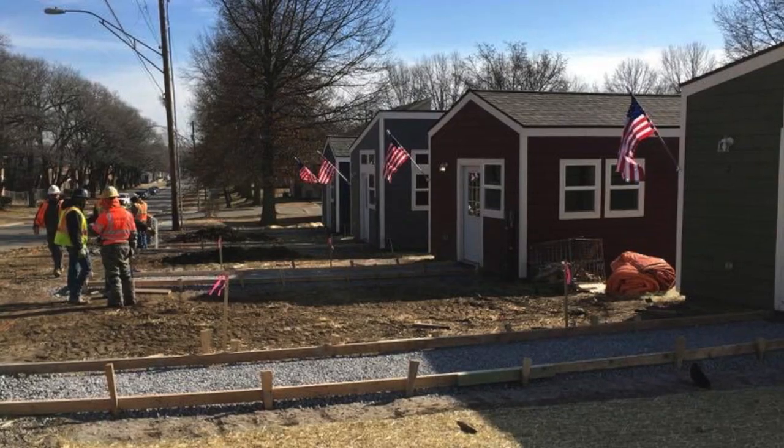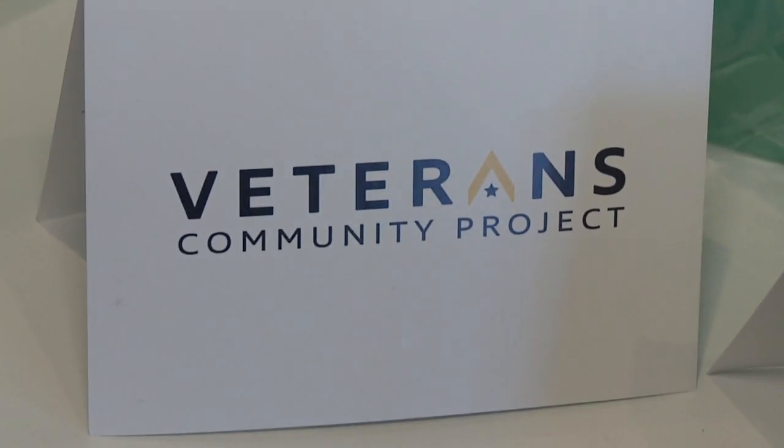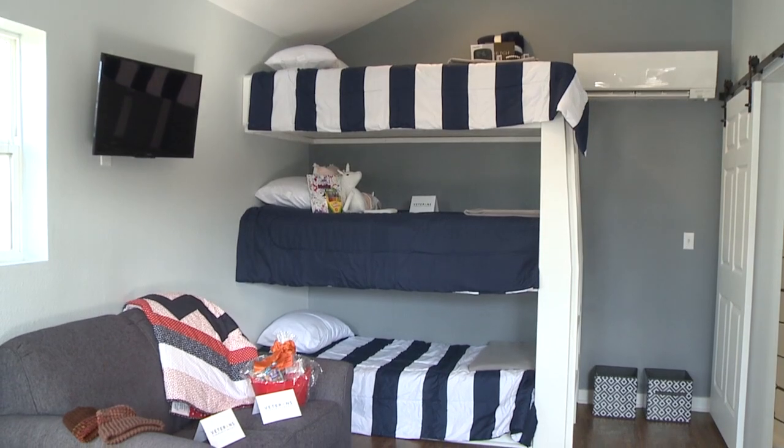A couple of years ago, it felt like this was going to be forever, and here we are today. Now it just feels like a miracle, but it wasn't without a lot of blood, sweat, and tears by a lot of wonderful people and volunteers. We're here to welcome the first veterans into our nation's first Veterans Village. We are providing housing with dignity.